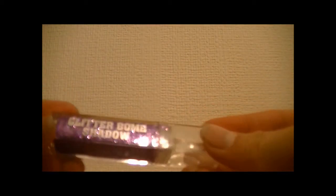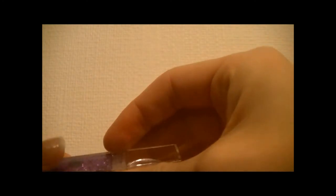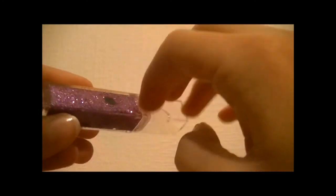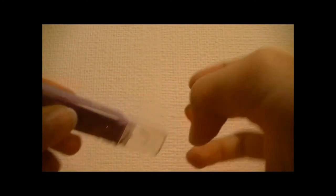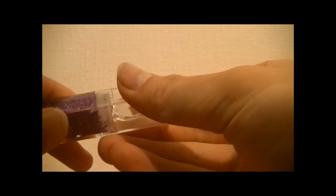So the next thing is kind of strange. This little tube here. It's glitter bomb shadow, so it's kind of like eyeshadow. Eyeshadowy thing. It's just got. Oh, I like this sound.